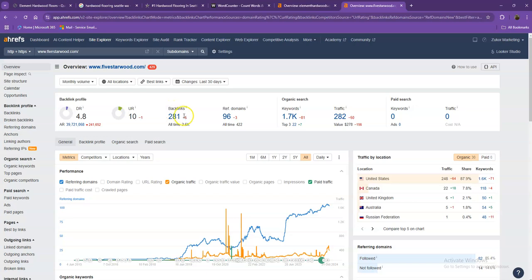One important thing that I need to discuss in regards to backlinks and referring domains is that this actually needs to be a 2-to-1 ratio. These 96 referring domains that they have, these are what we call the good or high quality backlinks, while the rest of the missing backlinks, those are what we consider the spammy backlinks.